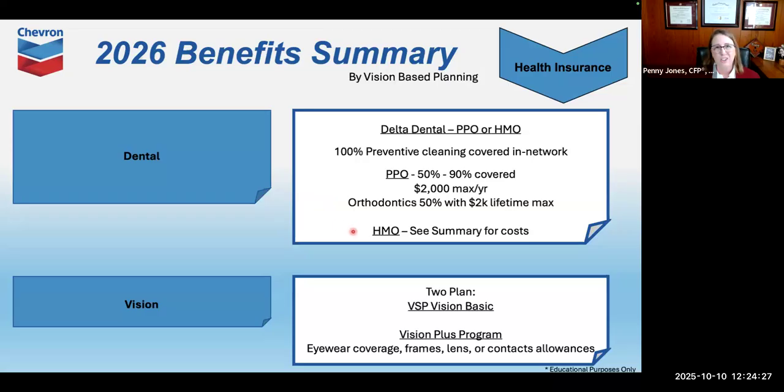For the HMO, they're going to break out every procedure on how much you have to pay. The best thing we can do is say, go look at the brochure, go look at the document to decide if this is the right option for you.